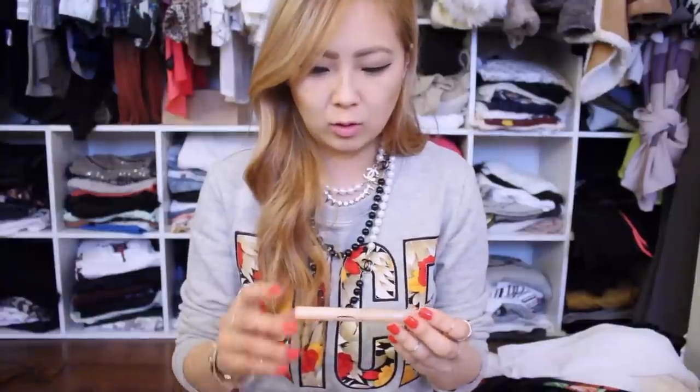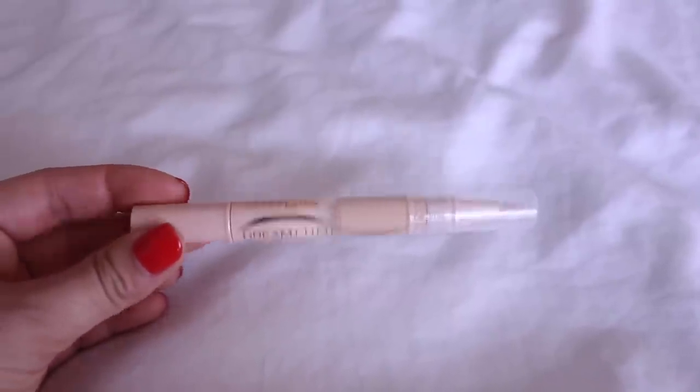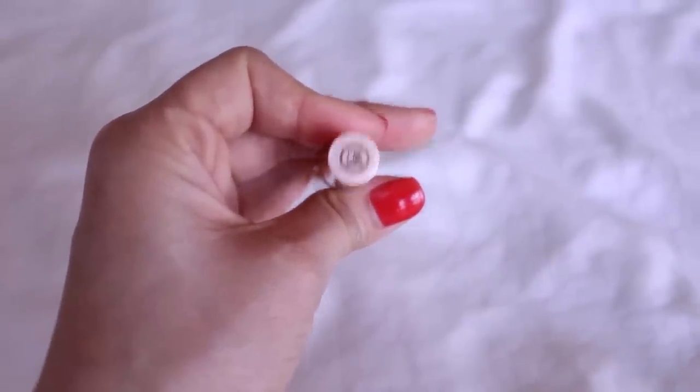I also got a Maybelline Dream Lumi Touch Concealer. It's a highlighter concealer, so I'm wearing it as well, here and on my nose and some here and here and here. I don't know if you can tell the difference. I can't really either, but the color is in nude.